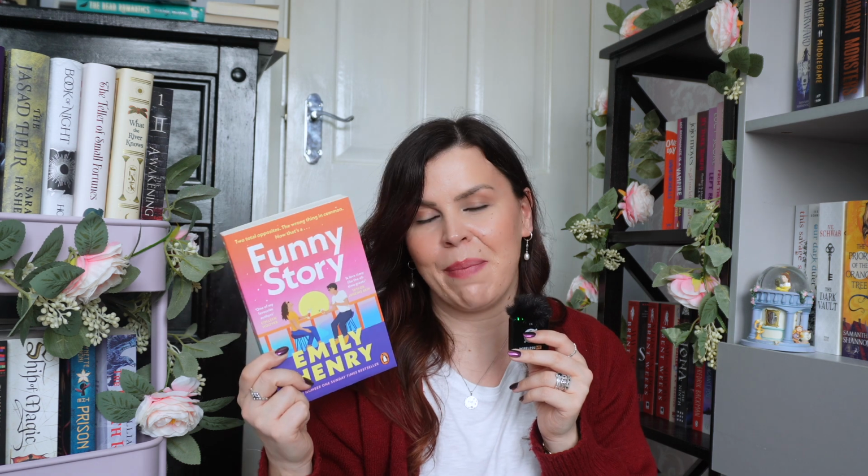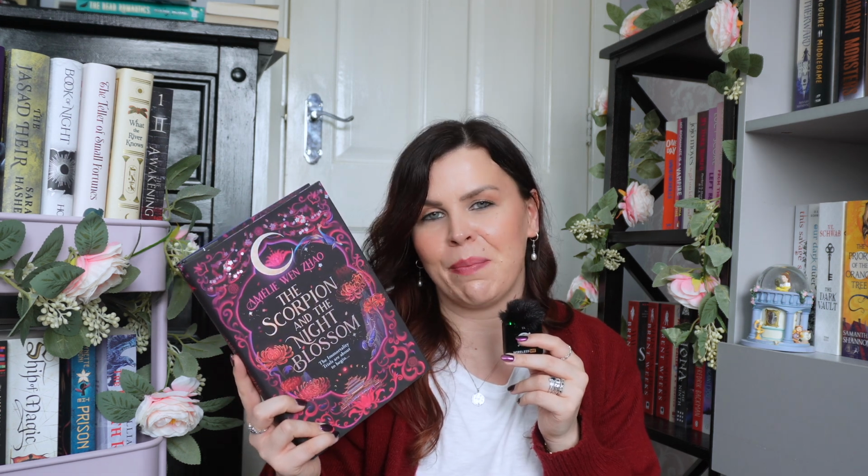I know there's at least one shelf of Chloe Gong books that I still have not read, but recently received this Waterstones edition of The Rag Picker King. I then have The Shadow of What Was Lost by James Islington, Wings of Starlight by Alison Saft, Funny Story by Emily Henry, The Scorpion and the Night Blossom by Emily Wen Zhao, and then The Rose Bargain by Sasha Payton Smith.